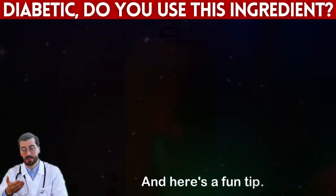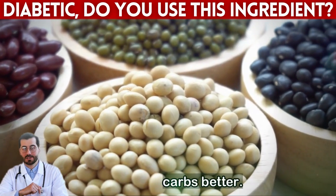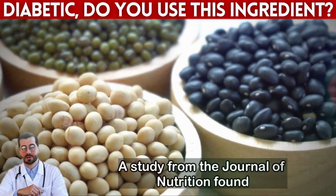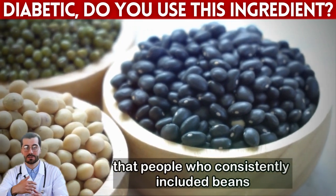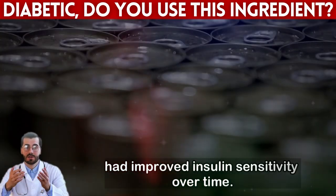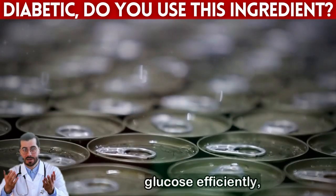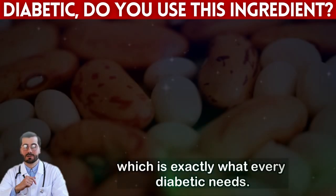And here's a fun tip. Eating beans regularly can actually train your body to handle carbs better. That's right. A study from the Journal of Nutrition found that people who consistently included beans in their diet had improved insulin sensitivity over time. This means your body gets better at using glucose efficiently, which is exactly what every diabetic needs.